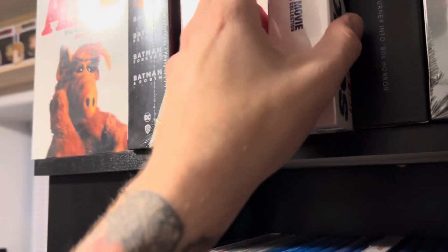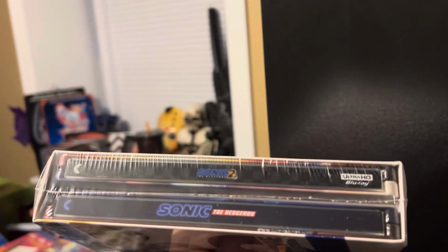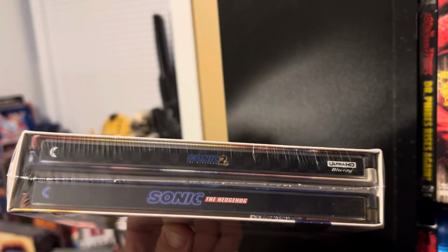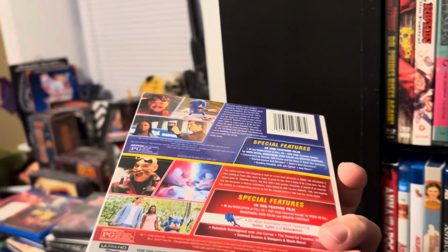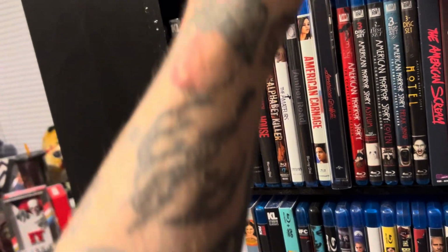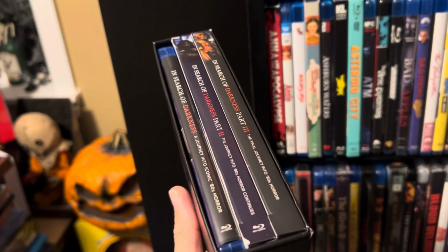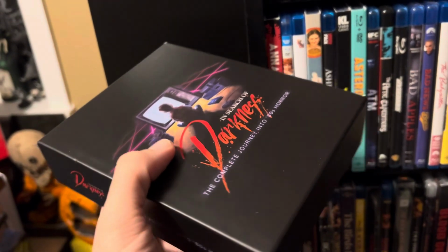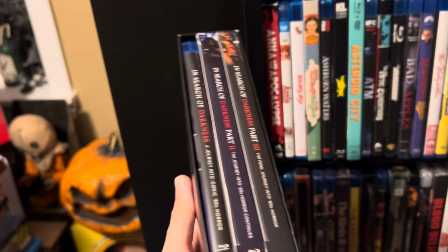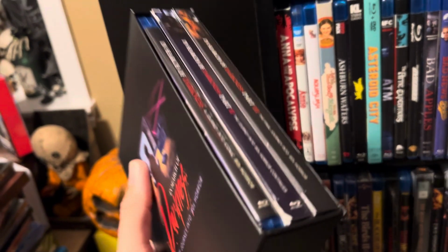I got the double pack Sonic Steelbooks. Don't mind the stack of Blu-rays there on the table. I just haven't put them away yet. I have yet to watch either one of these, but this was cool. This is the In Search of Darkness, all 3 volumes together in one little box set. Part 1 never had a slipcover, which is kind of weird, but the other 2 did, so whatever.